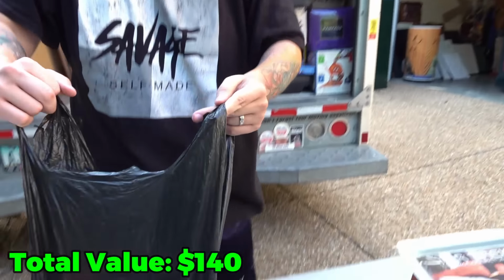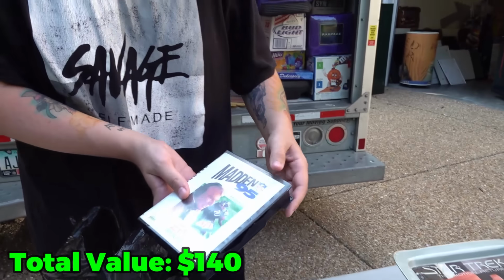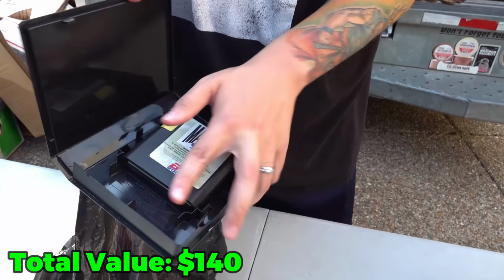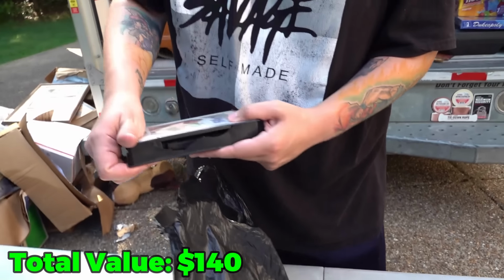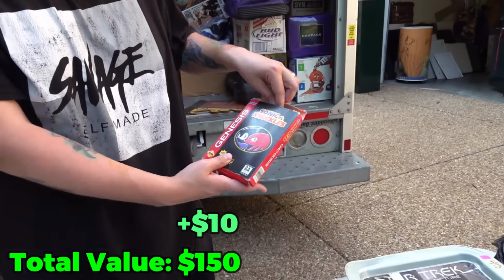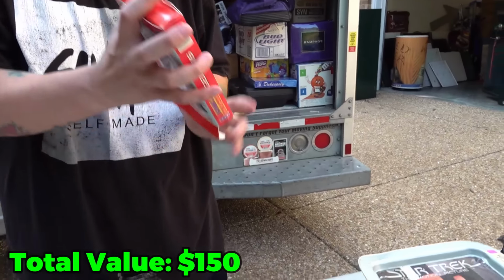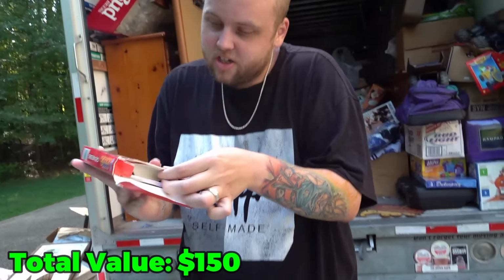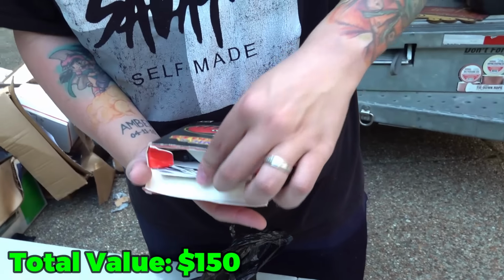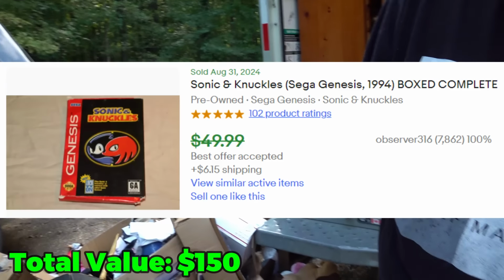Ooh, look what I see here. Boom, Madden 95 on Sega Genesis. Yeah, that's actually in there. Madden 95, the case got a little smashed on the side, but you don't usually find Genesis games in the case. Oh, this one's got the box too, Sonic and Knuckles, hold on. Let's see, that's actually got the cartridge in there. I don't want to take it out because it's still folded over. Cartridge, manual, and everything. That's a complete Sonic and Knuckles.